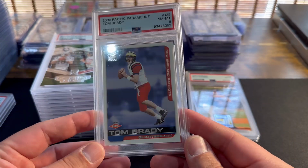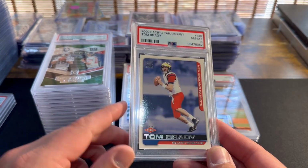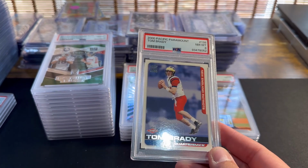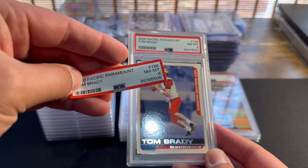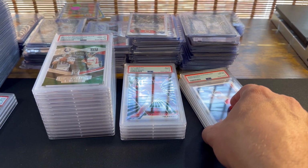I'm not going to try that again. Cost me another 16 bucks to give it a shot, but it's definitely an 8 when you pull it out and you see all the surface scratches. So that was a fail. At least we didn't go down a grade, kept the same. So that is it. That's our 25 card PSA order.